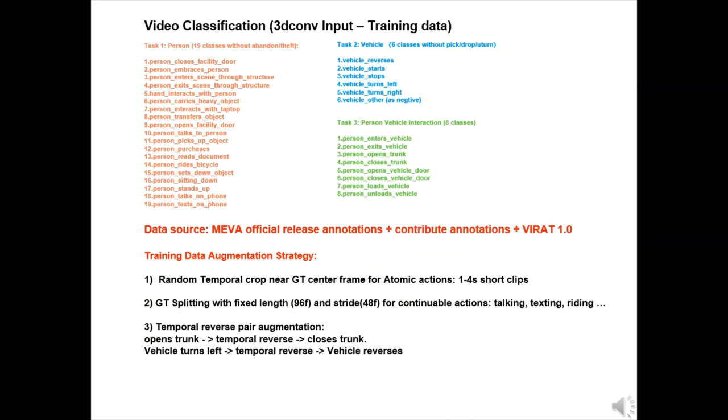This is the test result for three tasks. We use mean average precision as the evaluation metric for the video classification task. In the vehicle task, we notice poor performance in vehicle turn left and vehicle turn right. That's why we use the DTW method. We use an open source DTW library.